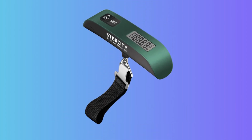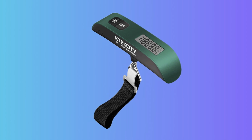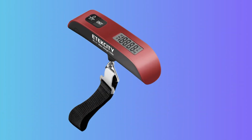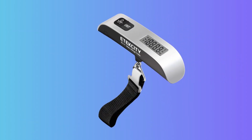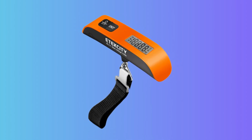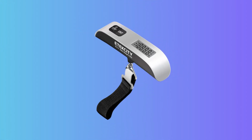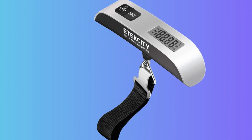Imagine this, you've just returned from a dream vacation, your suitcase bursting with souvenirs and treasures. But wait, what's that sinking feeling? You step onto the scale with your suitcase, and it's over the limit. Enter the Itex Luggage Scale. This little gadget is like your personal travel assistant, ensuring you never face those dreaded overweight baggage fees again.